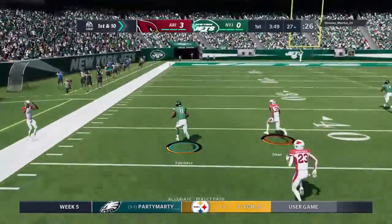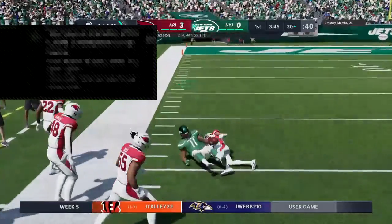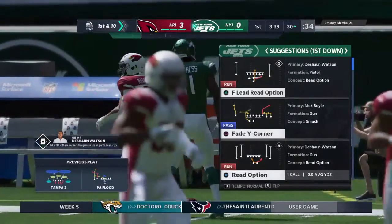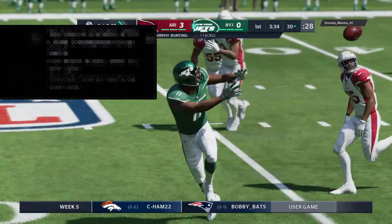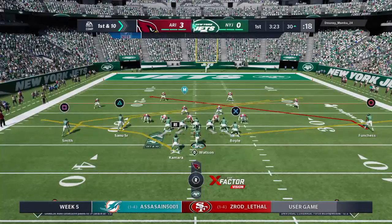Throwing here to start the drive as they connect left side. And he gets all the way down to the 30-yard line. Big yardage that time for the Jets. 43 yards. 30-yard line. So the big play has him all the way down to the 30 now for 1st and 10.